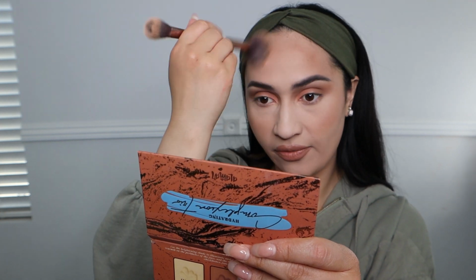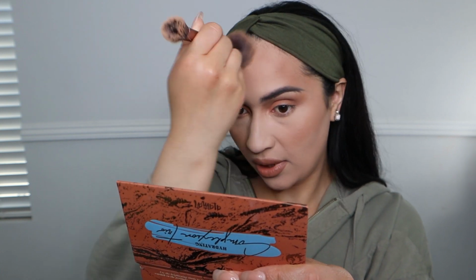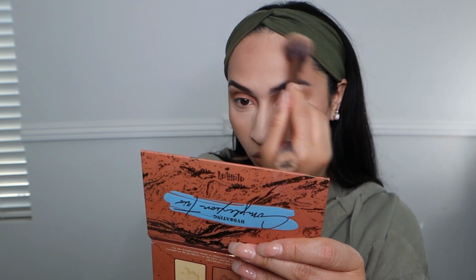I'm going to go into a little bit of the darker one just for the forehead part, just because I feel like my forehead is looking way too light. As you can see, I can blend and blend and blend this all in. Now we're going to contour the nose.